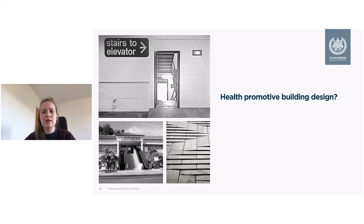Another example is when you're designing for accessibilities, then maybe the elevators are super centrally located as soon as you walk in, and the stairs are hidden in the back. Whereas if you design for healthy behaviors, you might push the stairs forward and hide the elevators, and thereby stigmatizing those that need the elevators.